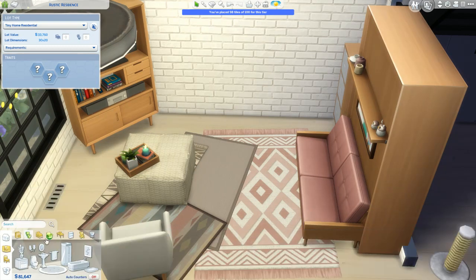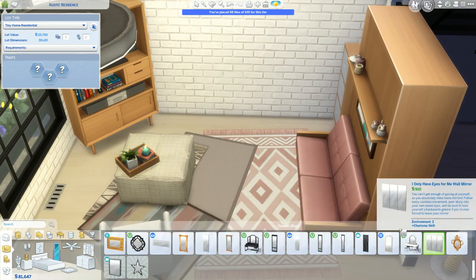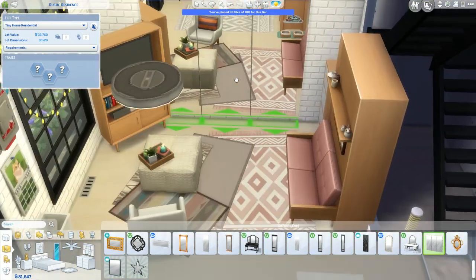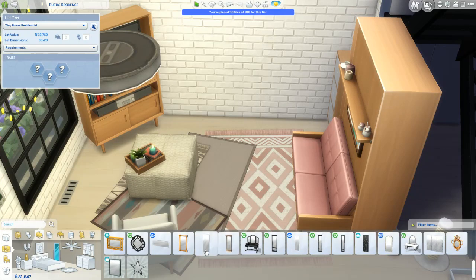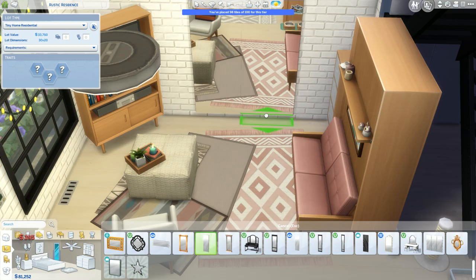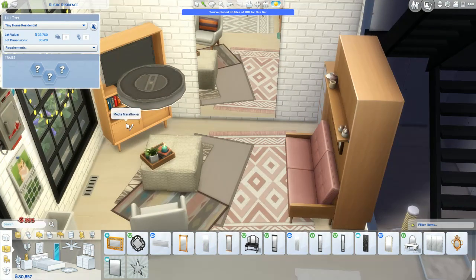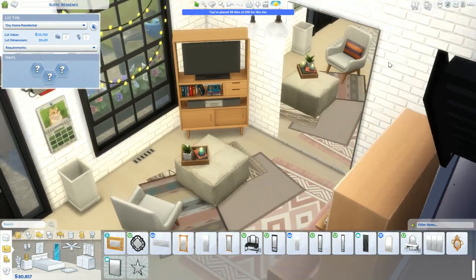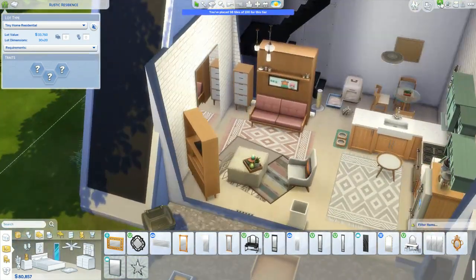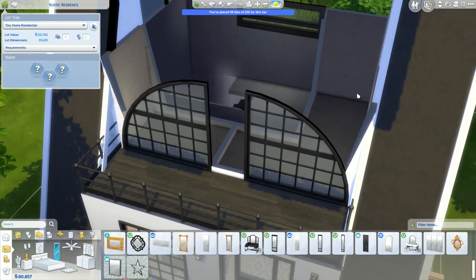Let's go by room. Let's go by bedroom. We need a mirror. I don't really use these mirrors very often, but I think having a mirror there will look nice. So let's add 1, 2, and can we add lights to the mirror? Please. Because this is a bedroom. We're gonna have kids, but I don't know how much space will be left after the first kid.